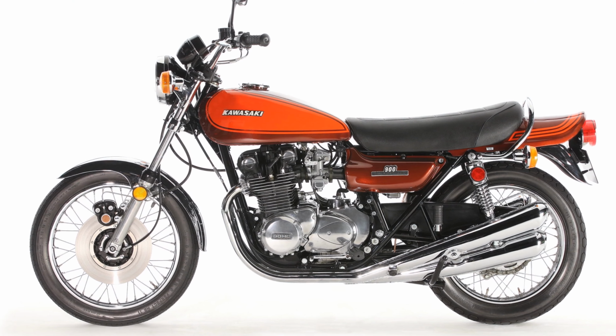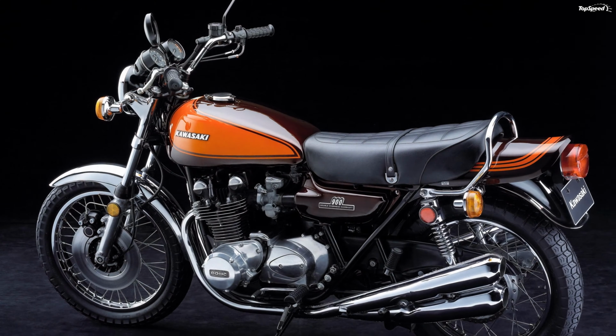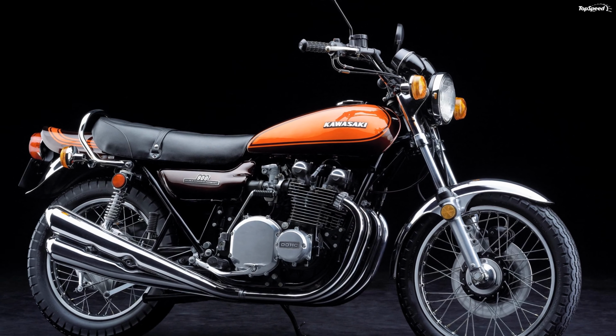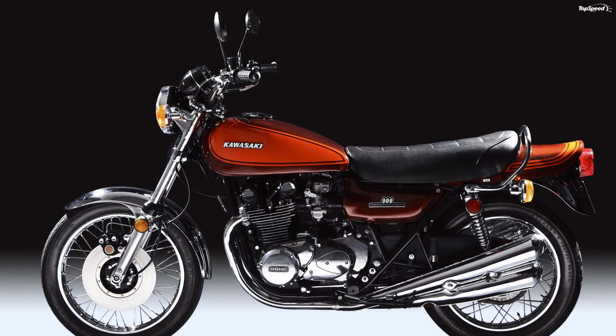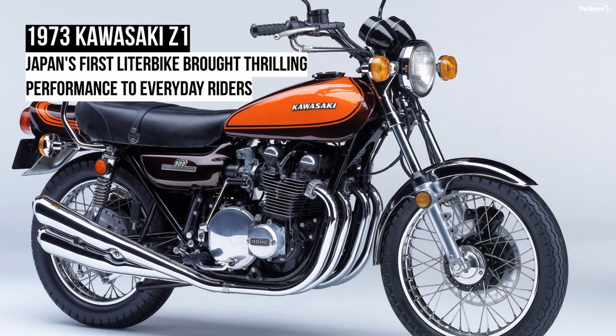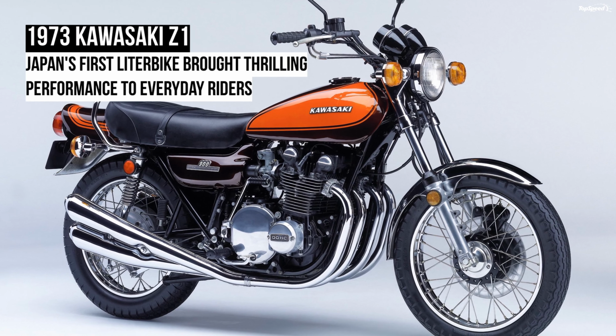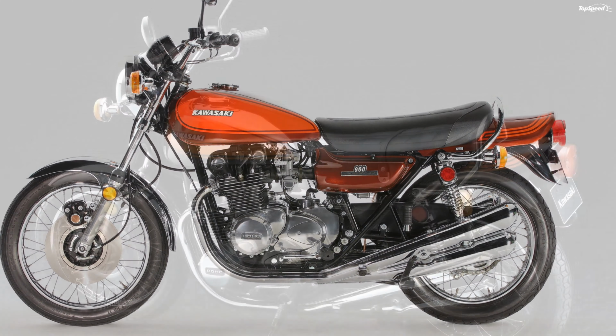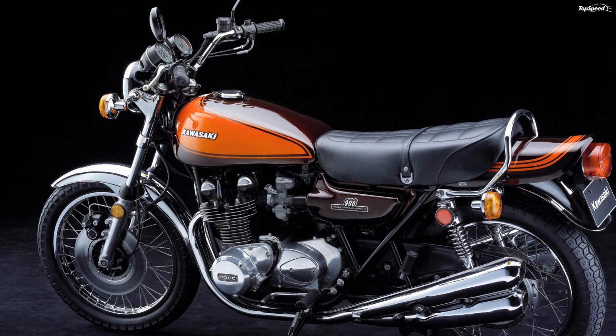Kawasaki Z1 competitors. Honda's CB750 is one of the most obvious competitors, in both design and proximity, but the world stage was awash with comparable bikes. The Brits, Triumph, Norton, and BSA, had models in the 750cc bracket, though they were of the parallel twin variety that was common at the time.